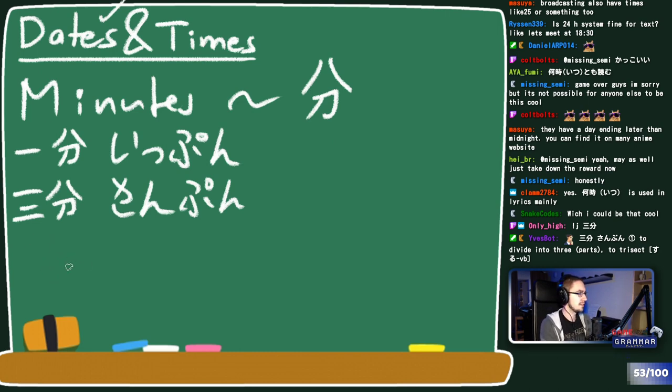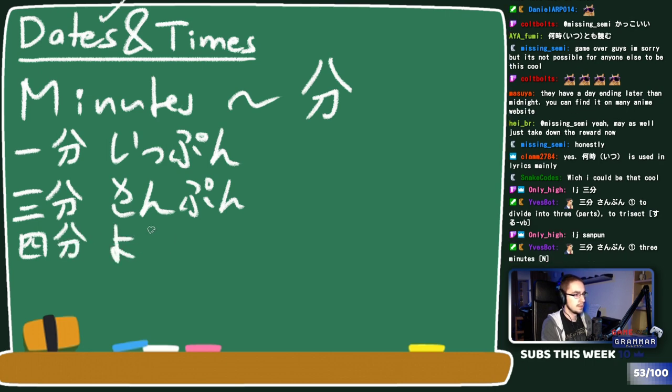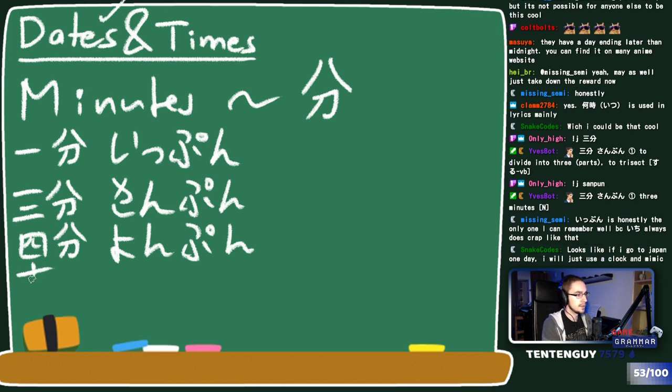And you'll see a similar pattern repeated for the others. Again with yonpun. Yonpun sounds a little bit unintuitive. 4 minutes is yonpun, and yonbun is 4 parts. Ippun is the only one I can remember because ichi always comes up. Yeah, for ichi it's very common. And then you have gofun. Gofun is normal. And then you have roppun, kind of like roppyaku for 600. It turns into roppun.